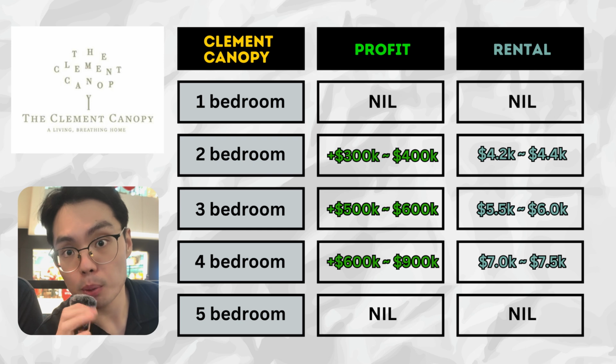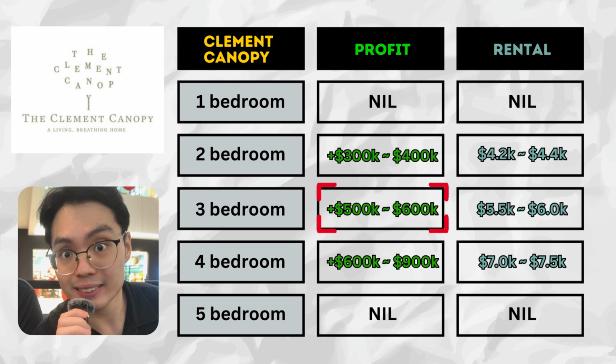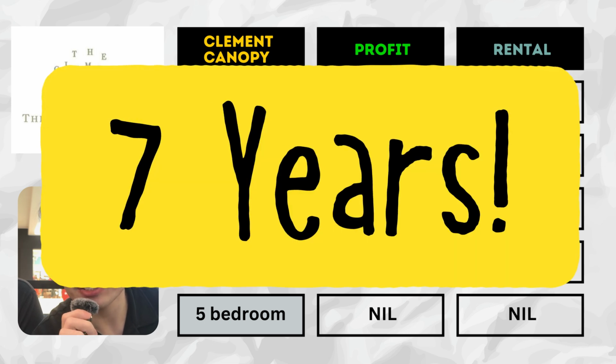Firstly, let's take a look at the profitability and the rental performance. Clement Canopy, the development does not have 1 bedroom and 5 bedroom. The smallest unit type starts from 2 bedroom, 3 bedroom and 4 bedroom. Their 2 bedroom made about $300,000 to $400,000. 3 bedroom made about $500,000 to $600,000. And their 4 bedroom made about $600,000 to highest $900,000 in 7 years.